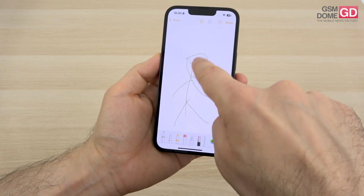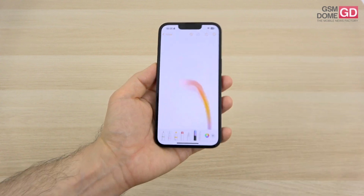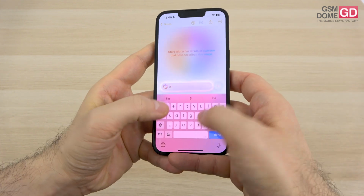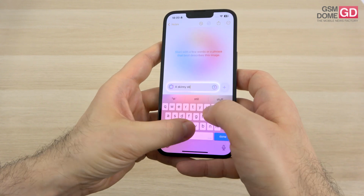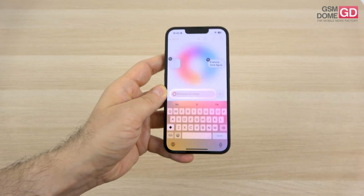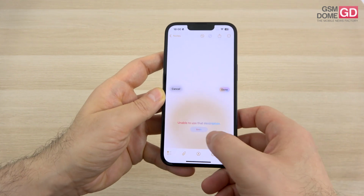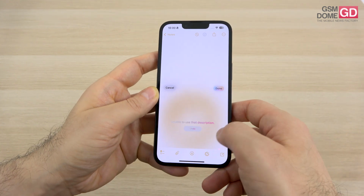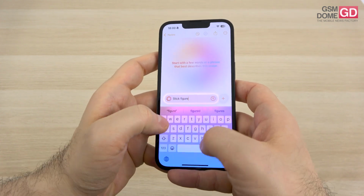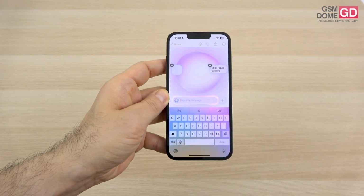That's a basic person. Okay, and using this magic wand, you can actually create a sketch from it. But you can also add a few words. A skinny stick figure. You can also use keywords and your drawing, and this is what will come out. Unable to use that description. Stick figure. Generic. It's a bit hit and miss if you ask me.